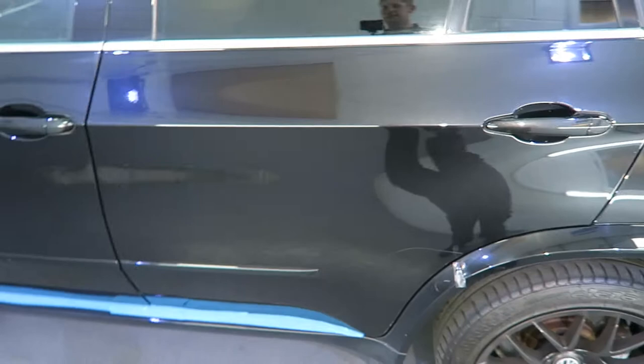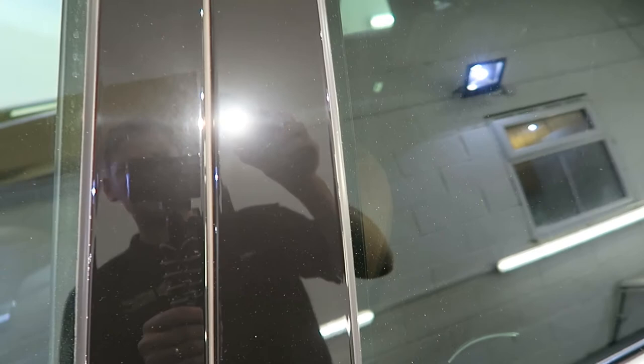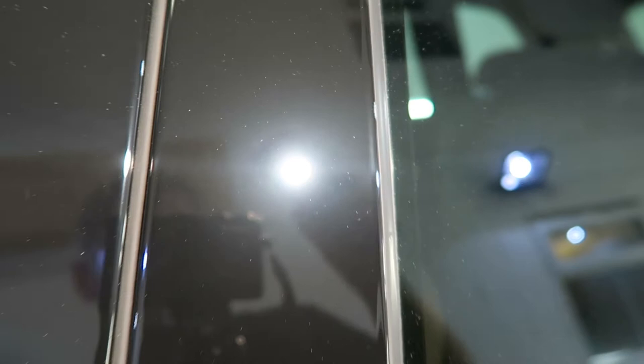But with the initial cut done, we've managed to get rid of most of the defects and improve that clarity to the paint. There's a haze there you can see above and below the light. That will be refined out just to bring back clarity to the paintwork. Pillars, they've already been cut. As you can see, quite cloudy, and they just need refining back.